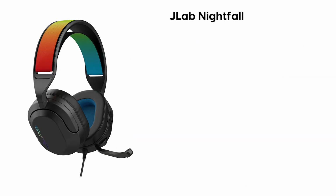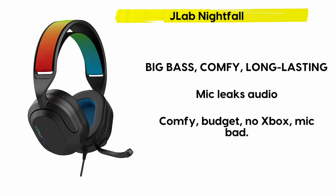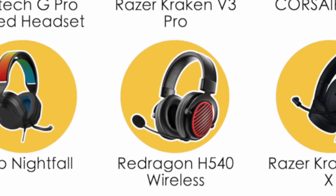JLab Nightfall. Slip these on, and you get 50mm drivers with plenty of bass, plush foam ear cups, and battery life longer than most houseplants survive. But watch out for that flip-to-mute microphone, because your game sounds can leak right to your friends even when it's supposed to be muted, making your secret playlist less secret and group chat a mess. If your head fits and you game on anything but Xbox, it is a comfy choice at a budget price. But if you care about microphone privacy, you might want to say night-night to the Nightfall. 5 out of 10.